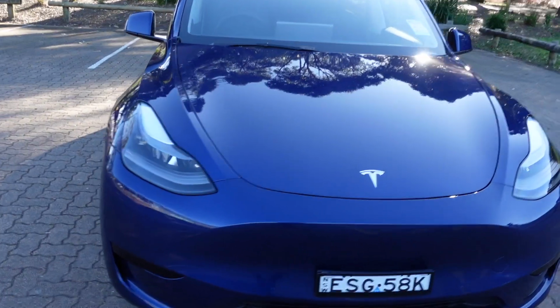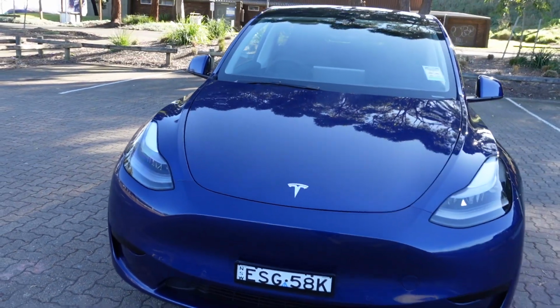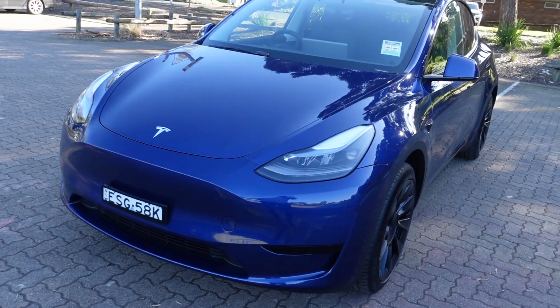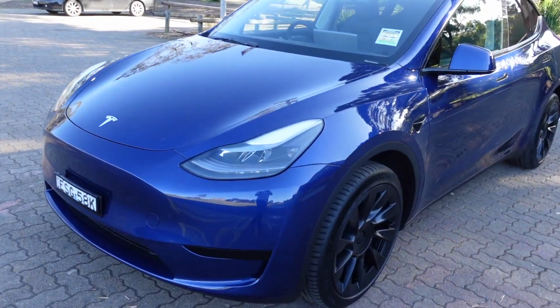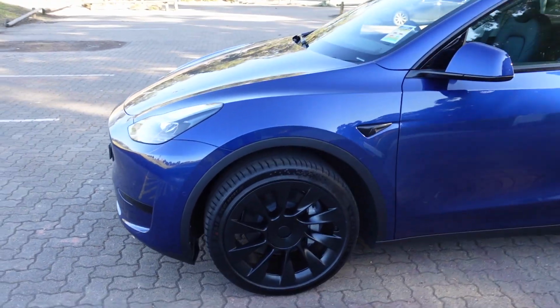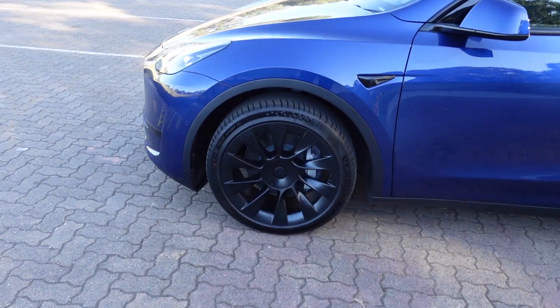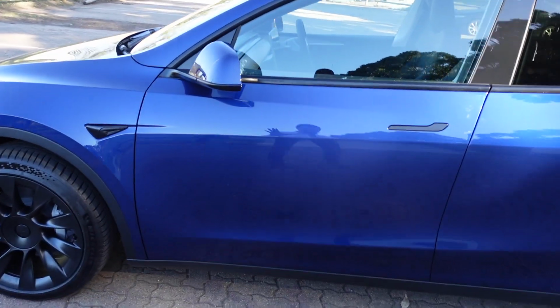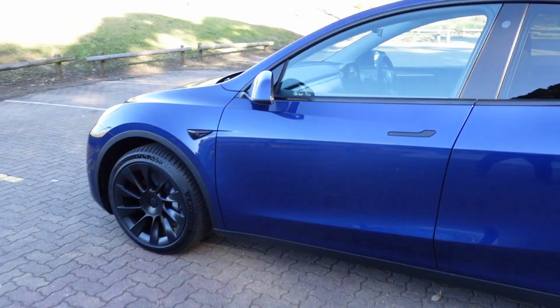Many will find appealing the fact that it's not too angular. It has a very, very curved design. There's not many straight lines that you can see around the car. Now this car has the larger 20-inch wheels and I quite like this color too. This blue color is really quite smart.